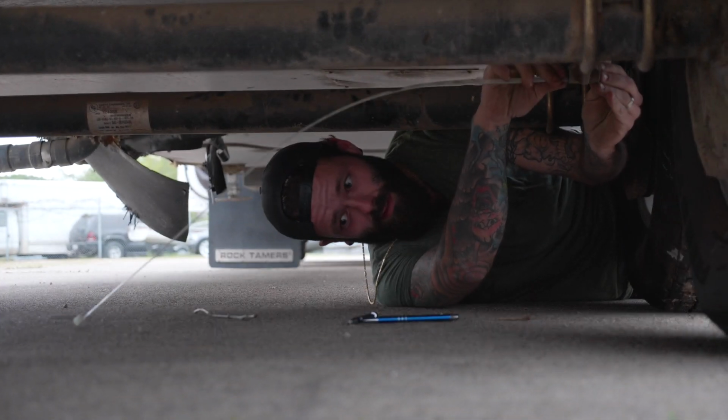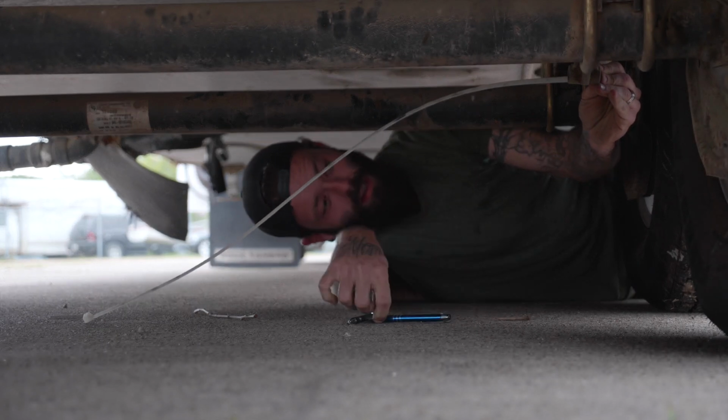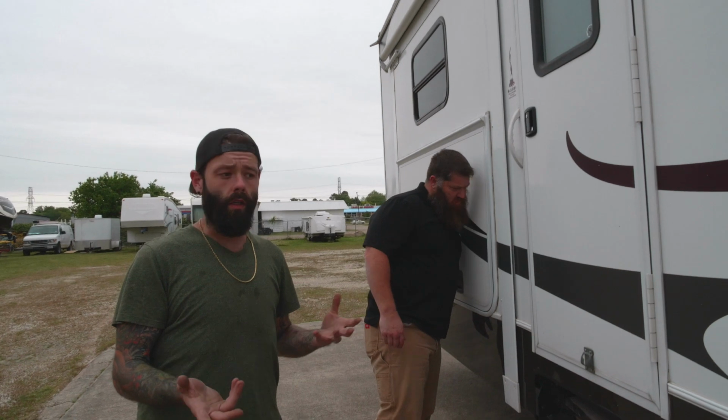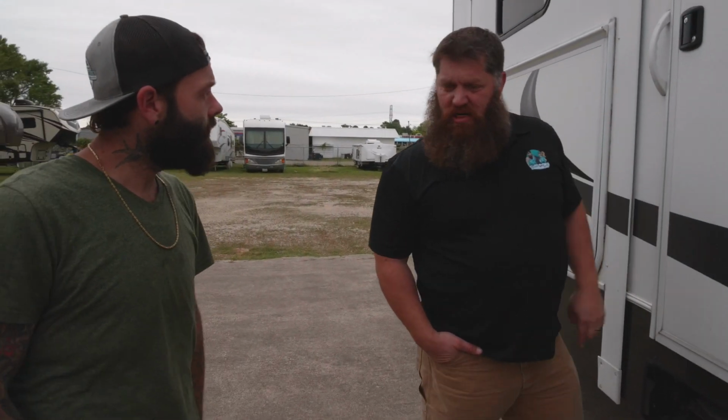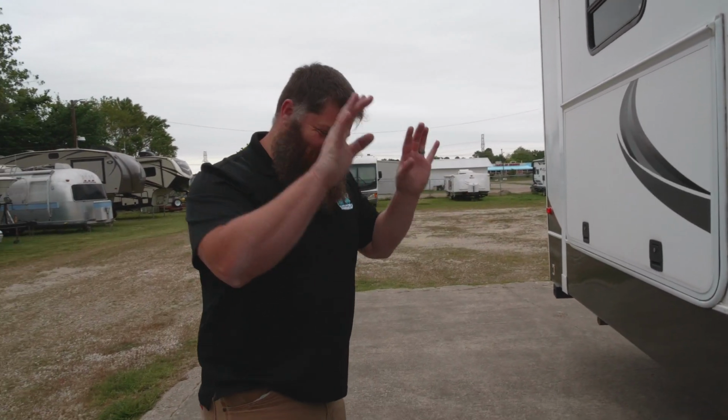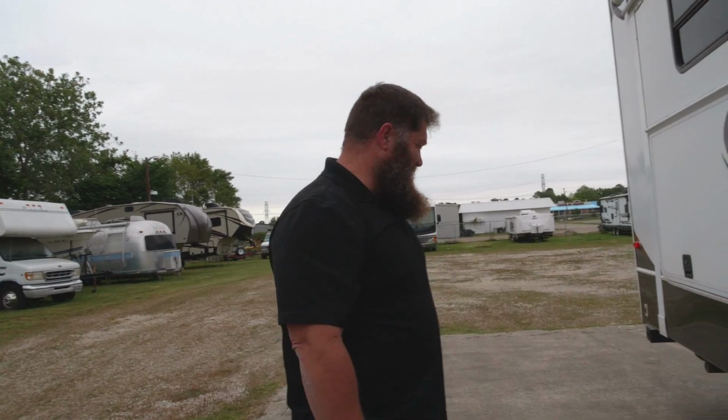So we have two options. We can either drop the trailer right here and go to the store, find a parts store, get some jacks, and we'll replace it ourselves, or we try rolling it. So what's your thoughts? Drop it right here. I just don't want to put it back in the grass. I really would just want to drop it right here and say, this is where it is. We'll be back in 20 minutes.